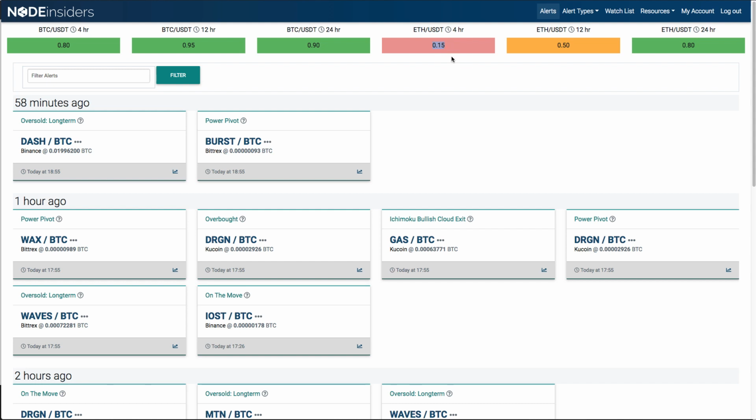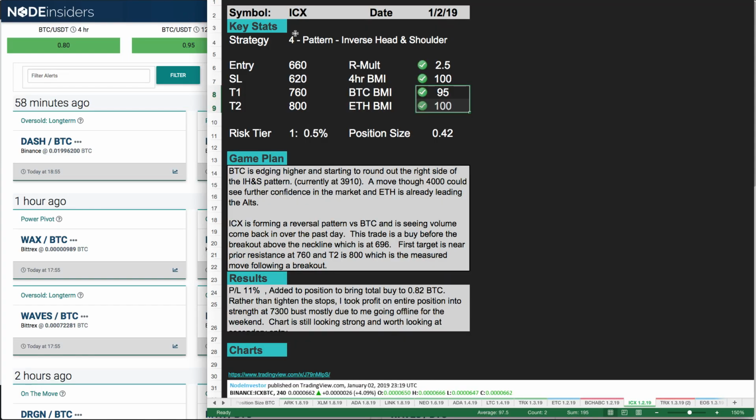If ETH is leading, or the BMI on ETH is much stronger than that of BTC, it just gives me more confidence in the alt trades, versus right now, for example, when ETH is pulling in and BTC is holding up better. So I'll use that as my quick barometer. At the time of this trade, BTC BMI on the 4-hour was 95. On ETH, it was at 100 because it was just running so hard. And on ICON, I pull up my indicator here on my charts, and it was at 100. So it just gives me a quick check.